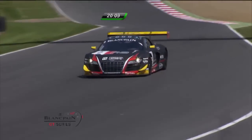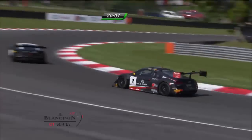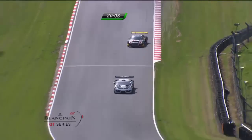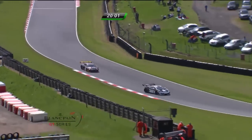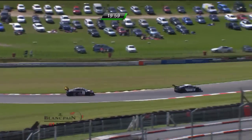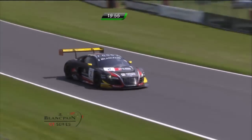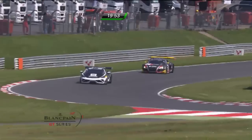Maybe Nicky Katzberg's optimism is going to be justified. I think they'd have been disappointed if Bruce had asked that question and he'd have said no chance. But the quickest, now Rogelny's got past Lee Mole. He's just set the fastest first sector of anyone in the race so far. So Rogelny certainly has the pace out there.